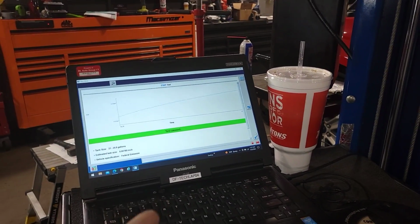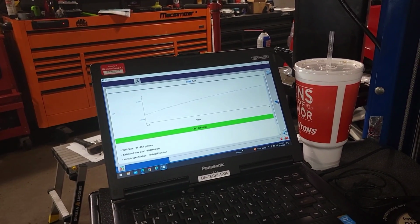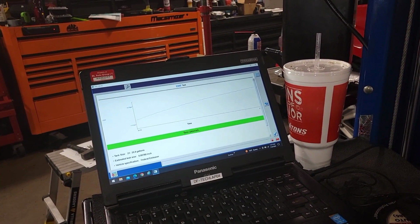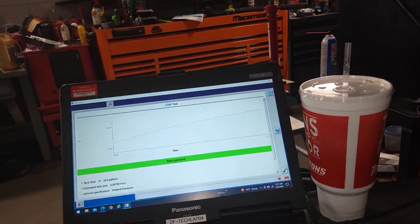But the main problem 99.9% of the time when this stuff happens is always the purge valve. It's actually not really the vent valve that much, or the fuel tank filler inlet that much. Almost always the purge valve. And that was the case here.